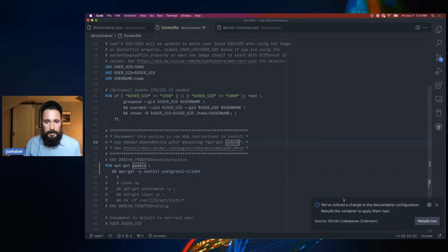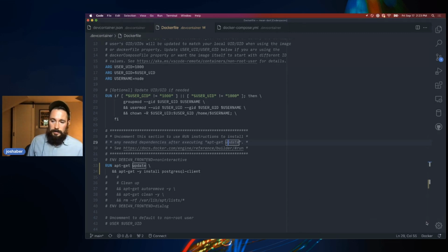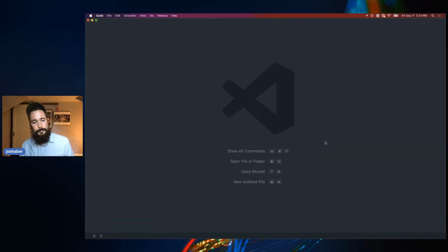Saved our Docker file. And now VS Code has noticed that this Docker file, which is kind of the basis for this container that we're in right now, has changed. So it wants to rebuild it. And we're going to go ahead and do that. We're going to take that suggestion.